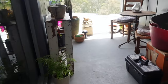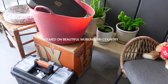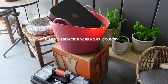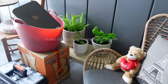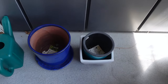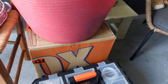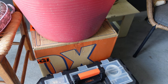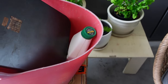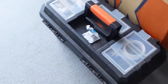This week, I was playing around with the balcony configuration, but you can't really appreciate it because I've still got some bits and pieces around here. So I do want to spend a bit of time sorting this space out. I've got some pots that I've got to decide what to do with. Then I've got this box that has outdoor decorations. I'm not sure what I'm going to do with them because I don't really have the space to put much more. And then I've got some gardening supplies here that really do need to be moved down to the storage cage. And then I've got my toolkit as well, which needs to go into storage.